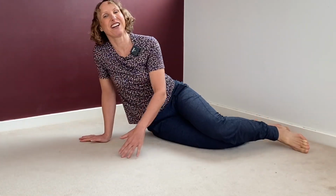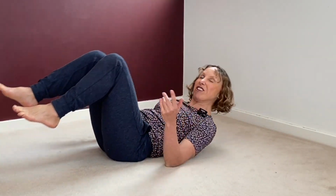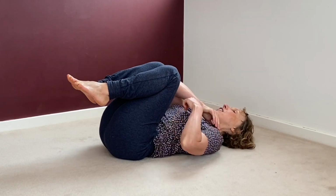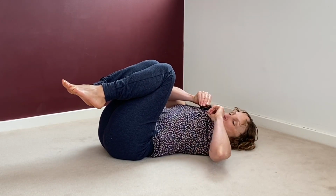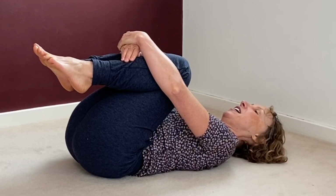Okay, next one, lie on your back, hugging your knees into your chest, or squatting. If you want to squat and you feel it's comfortable for you. A few nice deep breaths, hugging your knees in.